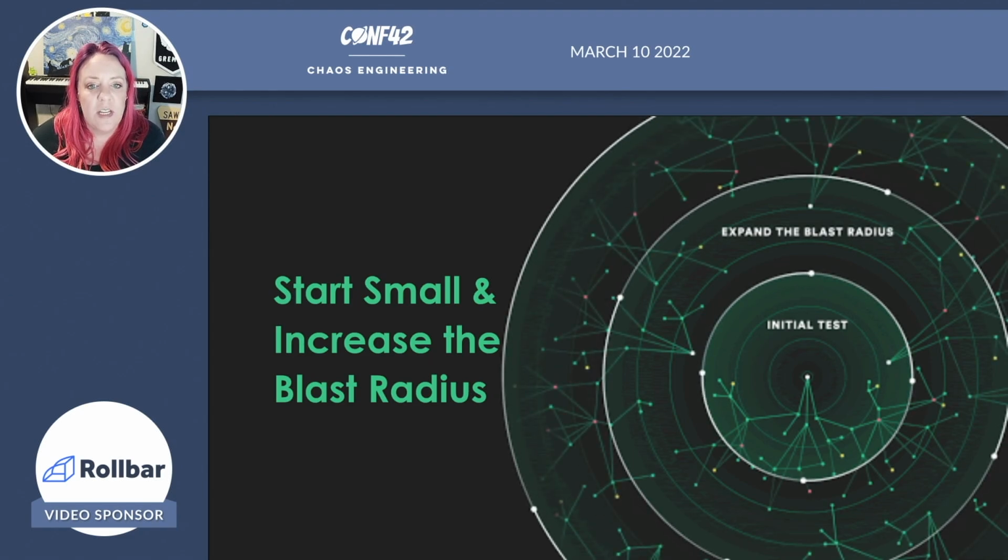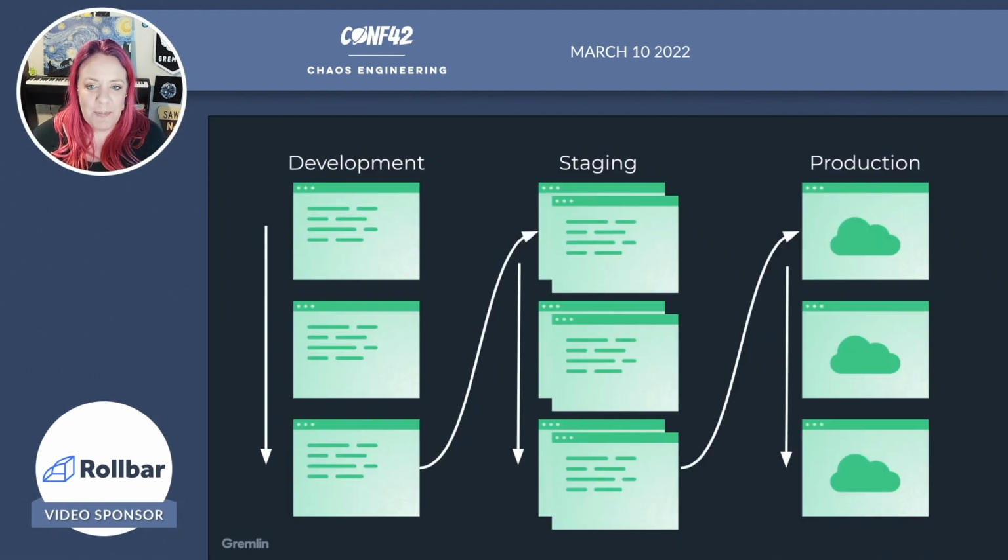And then once you've done that, you want to expand that blast radius. Adopt the practice in development so engineers are architecting for failure. Get confident testing in development and then move to staging. Start small in staging, then expand your blast radius and move to production and start small and increase. This is really similar to how you do development, so you don't need to overthink it. You can work iteratively like with code and move up the environments like with code. You do know how to do this.